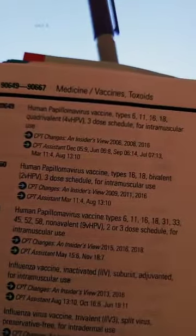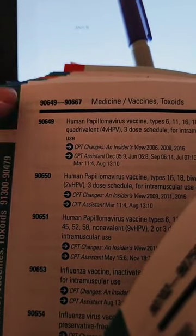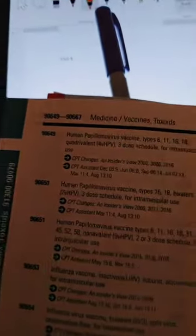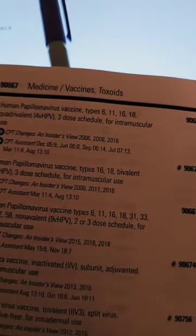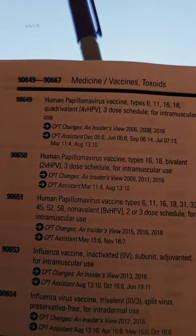This is all you get. Sorry, it's so dark. I don't know why, the room is brightly lit. But we've got 49 and 51. How would you know the difference if there's no name brand written down? That one's 2 to 3 doses. This is just the 3 dose up there.